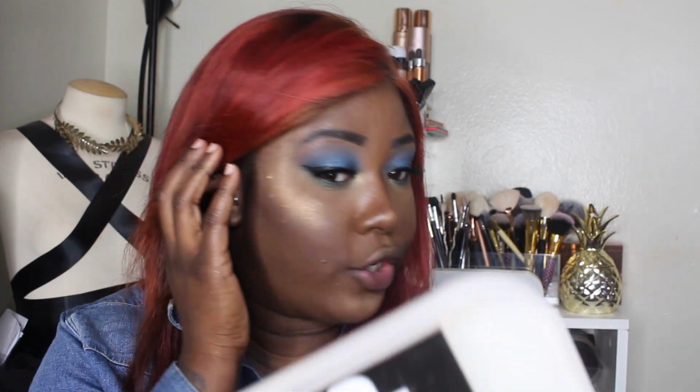Alright, final thoughts. I love these. Like I said, they don't emphasize much of your texture, and I am breaking out really bad right now, all on this side. I'm having like this freak breakout. It doesn't emphasize texture too much. A little goes a long way. You don't need much. If you are my skin tone, I would say you can get them all.